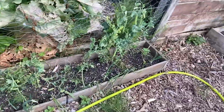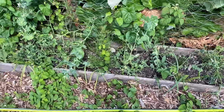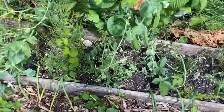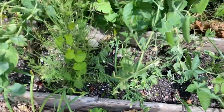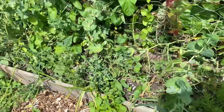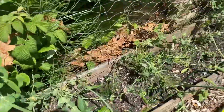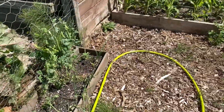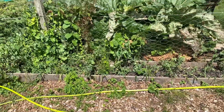We will survive. I can always plant something else in here for next year. Even the onions are not doing so well. I think they've been attacked by pigeons, which isn't helping. There are still some peas on here, but it doesn't really matter because we've had loads and loads of peas anyway from here. But yeah, this bed, not so good. But I really don't beat myself up about it.